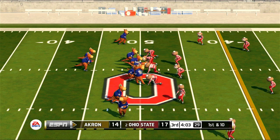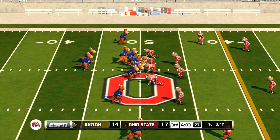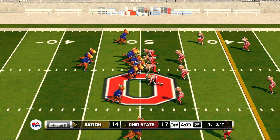Mike 5! Defense! They go! 648! Watch the slam! Watch the mercy!